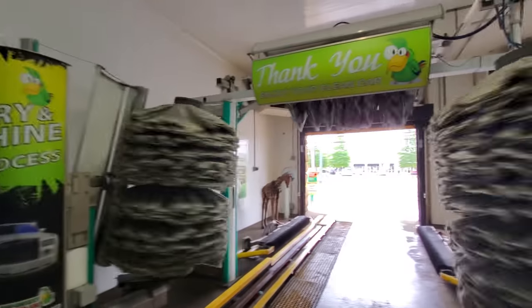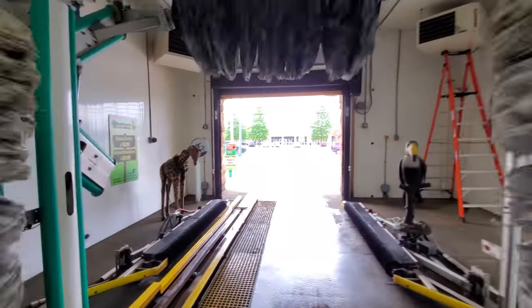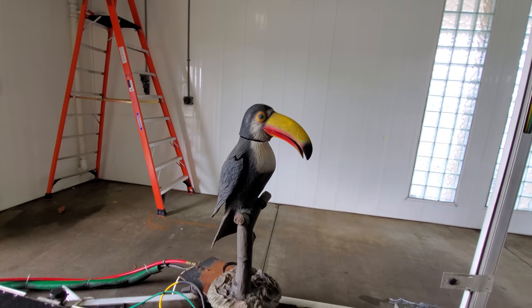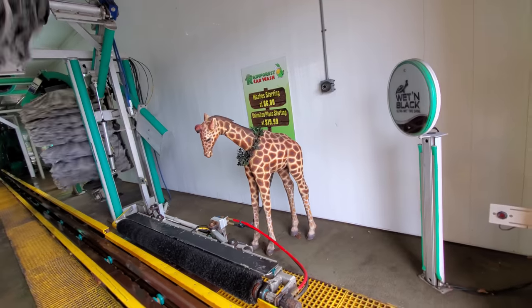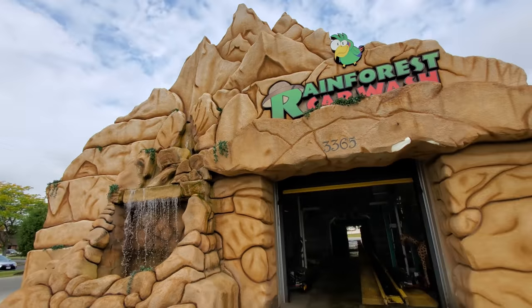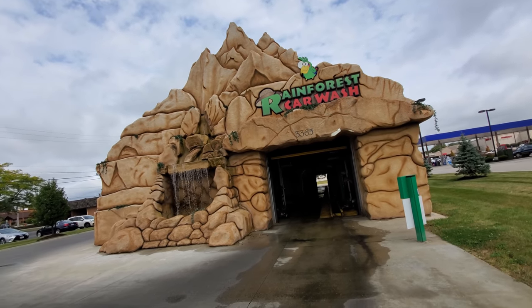Dry and shine process. This is where I could get sucked up walking through here. Oh my God, look. Look, we got a giraffe and a toucan. Oh my God, this place is amazing. Look at this giraffe. That was the funniest thing ever. Okay. And look, okay, yeah. Even this side is all decked out so that you can see it from the highway. That is unbelievable. All right, guys, we're gonna grab the car and we're gonna go through the car wash.